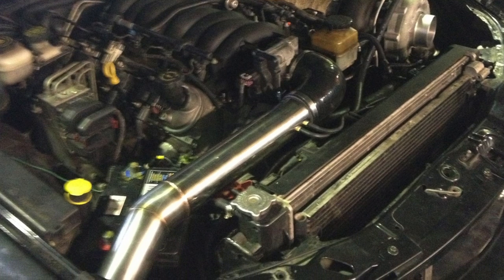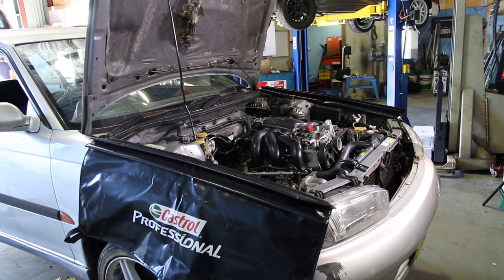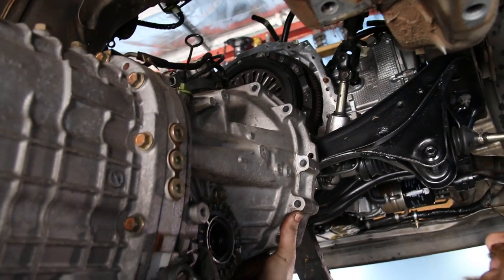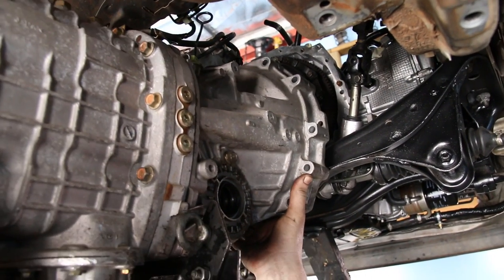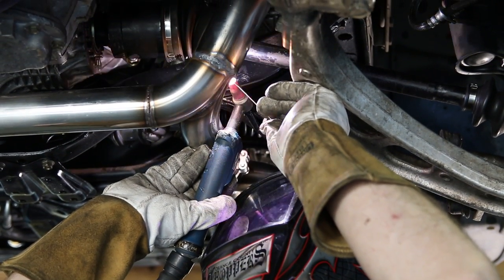This job differs a bit from the Gramps project in that the Gramps engine and driveline is virtually a bolt-in. There was no fabrication work to fit the engine in the car. It was only manifolding and that sort of thing that we had to work with there. This particular engine won't bolt into this car. It will fit, but the engine mounts and everything are all different, so we have to fabricate engine mounts.